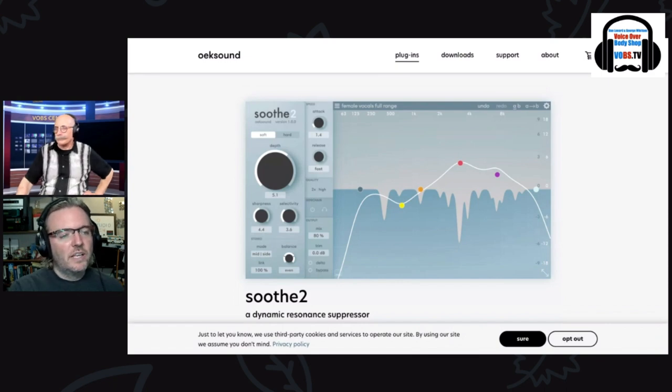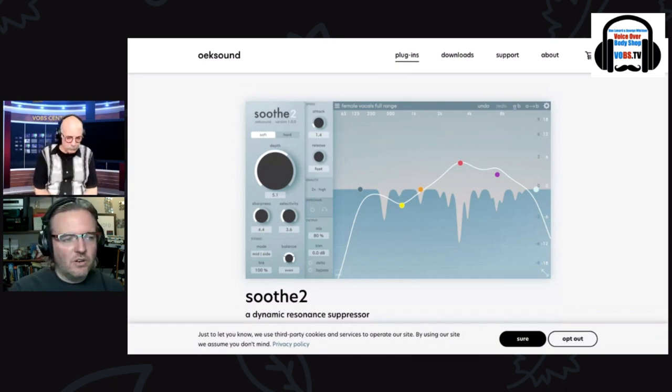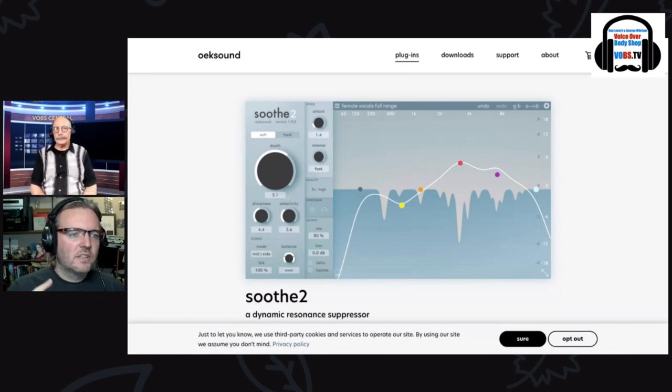And so it attempts through its own automated process to find any other things that resonate or ring or jump out of the frequency band. Sibilance, muddiness. Like if the sound is very bottom heavy and lacks clarity, it finds all those frequencies that stand out and tries to squash them down or soothe the sound.